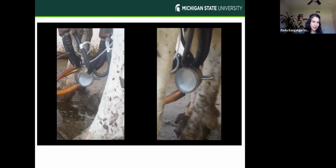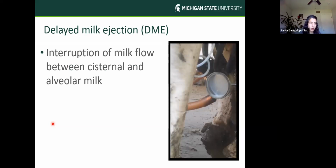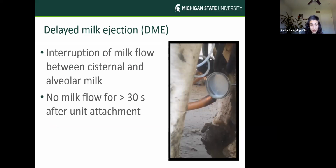I hope you'll answer that it was the cow on the left of the screen. That cow was being more efficient and was having a better experience. So that was a classic example of delayed milk ejection, DME, or bimodal milking. The technical definition is the interruption of the milk flow between the cisternal and the alveolar milk, and I'll go back to this definition in a few more slides. The more simple definition is where we see no milk flow for 30 seconds or more after unit attachment, like we saw on the cow on the right.